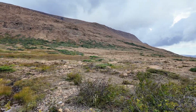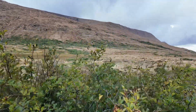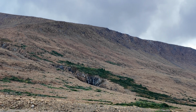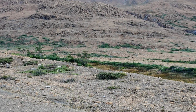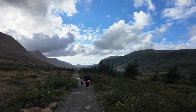Kirsty just summarized this trail up perfectly. It's as if we're in a different country. This does not seem like it should be in Canada. If we were to keep going up past where we turned around, we think this is where we'd be coming down. Coming down, you can't help but notice that everywhere you look, there's a new aspect of scenery that's just breathtaking.